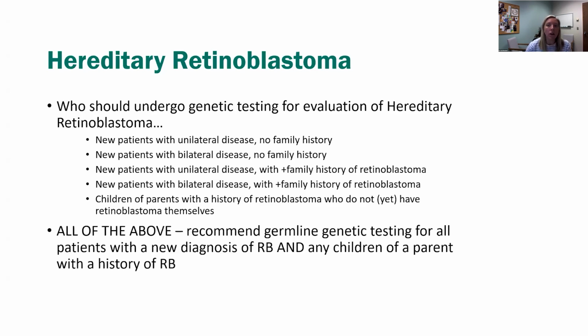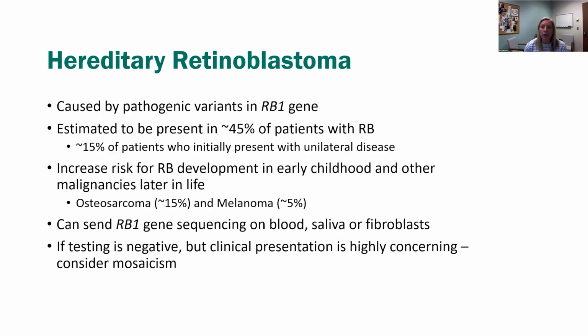And the answer is all of the above. So our summary is that any of these patients falling in this category, we would recommend germline genetic testing. And we're going to talk through the reasons for that. So we know that hereditary retinoblastoma is caused by a pathogenic variant in the RB1 gene that is inherited in an autosomal dominant fashion. About 45% of children with retinoblastoma are estimated to have a germline pathogenic variant in RB1.